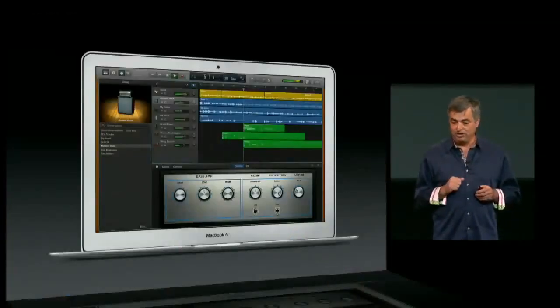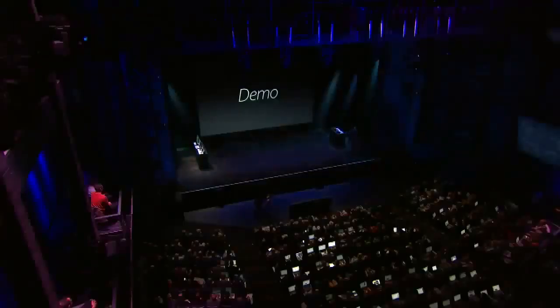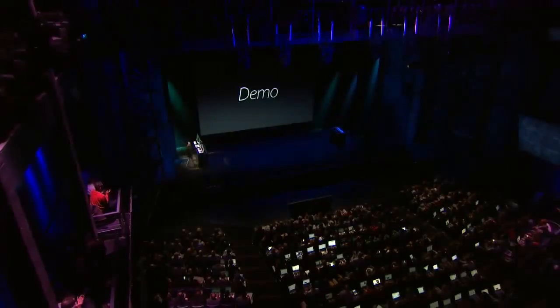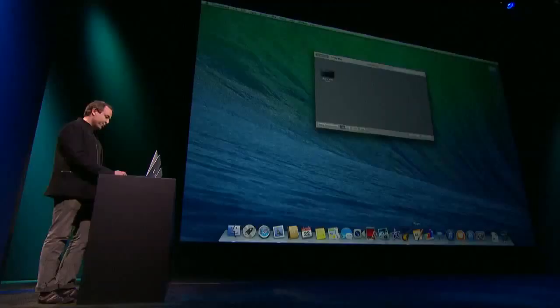But there's one cool feature that I'd like to show you right now, and I'd like to bring up Xander Zorin up to show you. Thanks, Eddie. Good morning, everyone. I'm just thrilled to be able to show you the brand new GarageBand. Now, thanks to iCloud support, you can start a song on your Mac or even your iPhone or iPad, and you'll always have access to the latest version.